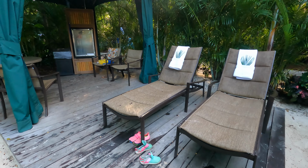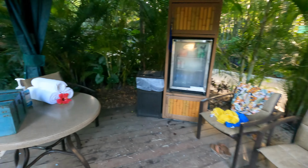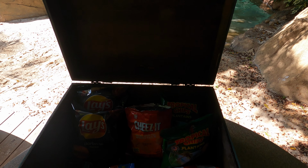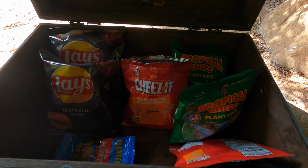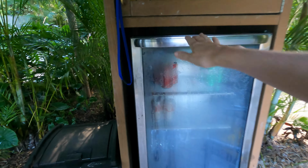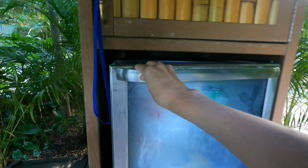So this was our cabana. This is our favorite location. It's right by the sea otters. So as you can see, the kids can just step their feet right in the water. And here are some of the yummy snacks that are included, in addition to water and soda that they have waiting for you in the fridge. And on top of the fridge is a little locker where you can store your things.